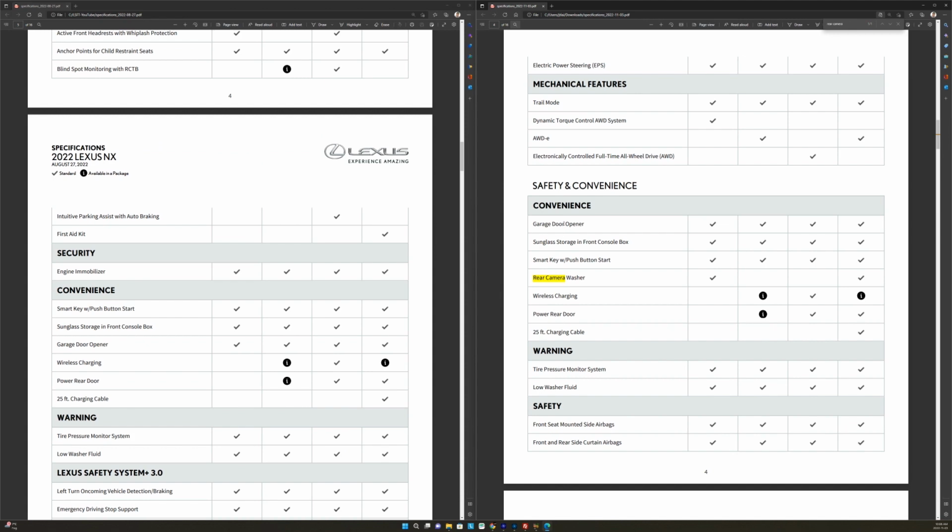whereas here it does not show it. And here it only shows that it's available on the NX250 and the NX450h Plus. So anybody who actually owns an NX350 or 350h, do you guys have the rear camera washer? Like I do, I know that my NX450h Plus 2022 does have the rear camera washer. So I don't know if it's something that they're dropping, or it's something that they didn't list in 2022, and now they're just trying to add it back as a feature of the NX. So owners of 2022 NX 350, 350h, do you have that rear camera washer?